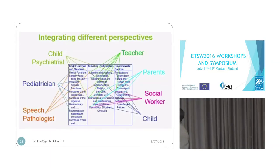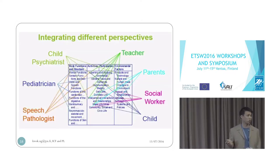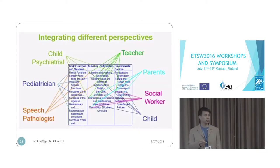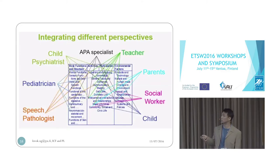So what do we use this for? It's used and shared by different professions. Here is an example of someone who needed some support for speaking. But of course, this can be any other type of professional that helps with any other kind of function. For example, this specialist may be concerned about certain areas, and the pediatrician could be concerned about other areas, as could the child psychologist, a psychiatrist, the teacher, the parents, the social worker, and the child itself. And then what about people trying to get people physically active? Maybe we're looking at the APA specialist here, and what are the areas that they could be interested in as well?